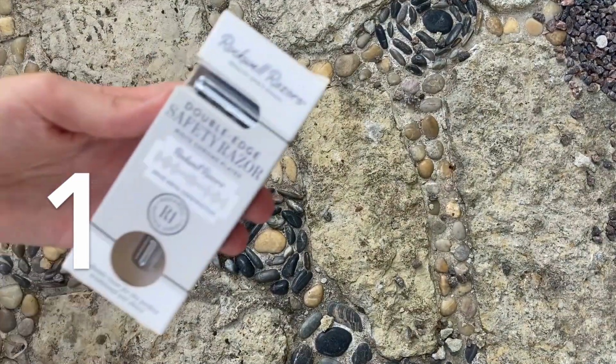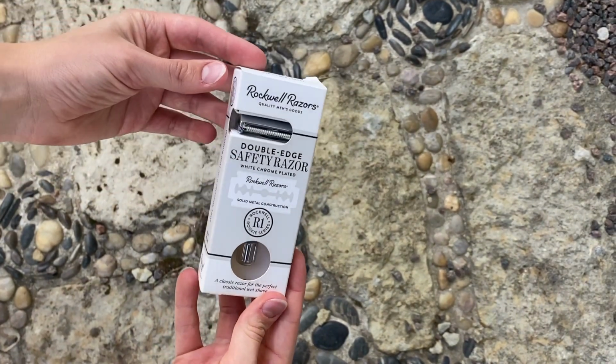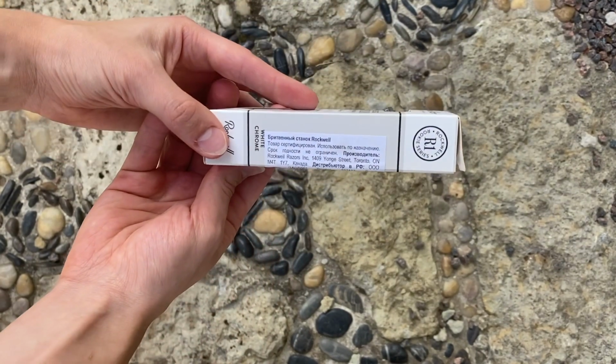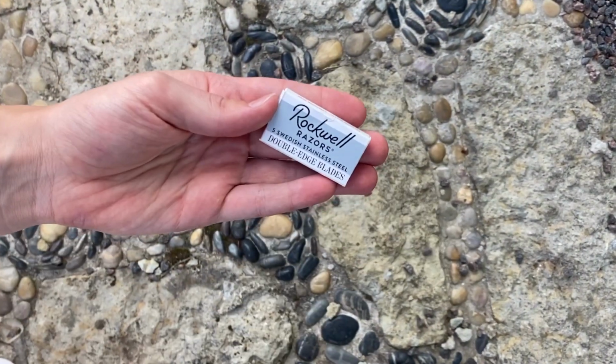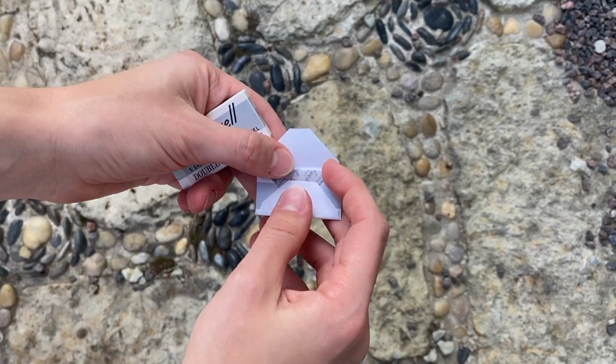Number 1 is a full metal safety razor by Rockwell, which I got about 4 years ago. It was a birthday gift from my friends, and they purchased it from a zero-waste shop in Moscow, which I'll link down below, but originates from Canada if I'm not wrong. The whole thing comes in recyclable cardboard with a pack of 5 razor blades, also in their own cardboard box. Each blade is covered with 2 layers of paper for safer handling, which can easily be recycled afterwards.